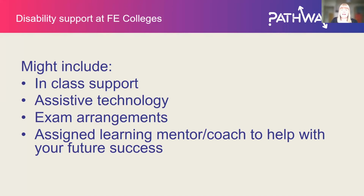FE colleges may have a team dedicated to supporting students with disabilities or long-term conditions. For example, at one of the local colleges in Leicester, they are called the Additional Learning Support Team. And some of the support they offer includes in-class support, help with receiving assistive technology, exam arrangements, and an assigned learning mentor or coach to help students with their future success.